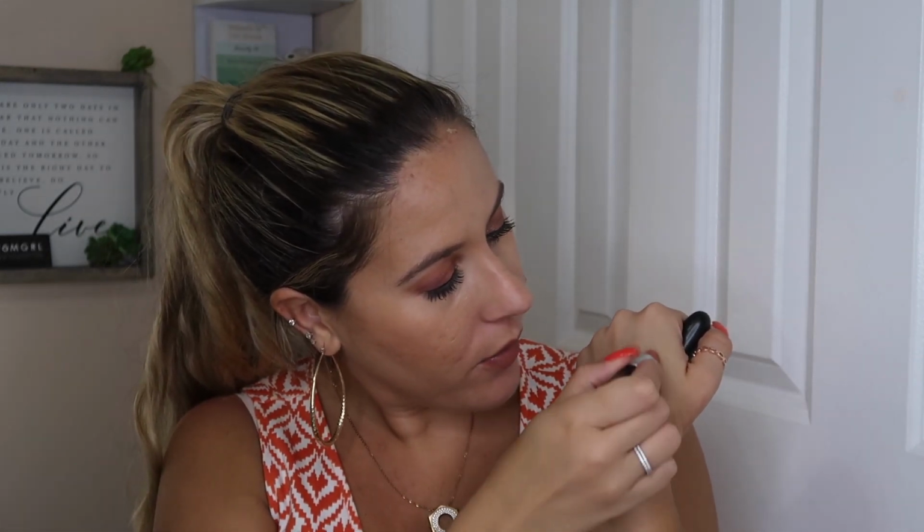So this is the shade Obsessed. I'm just gonna go ahead and swatch that right here. And with the shade Obsessed, which is this one right here, I'm gonna go ahead and put on MAC, this is a Velvet Teddy. This retails for $18. So I'm gonna go ahead and put that right there. So you guys can see this one is definitely darker than Obsessed. Obsessed is also a little bit more on the orange side.